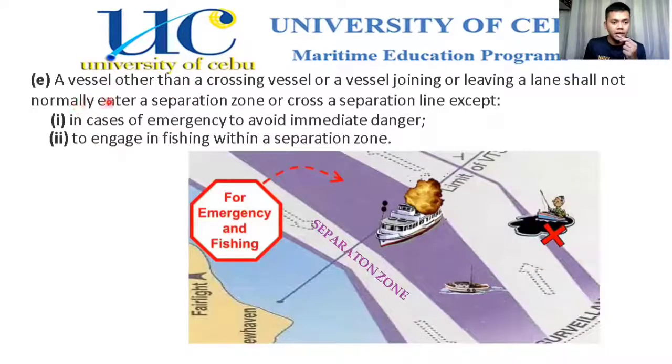Part E, a vessel other than a crossing vessel or a vessel joining or leaving a lane shall not normally enter a separation zone or cross a separation line except, subpart 1, in cases of emergency to avoid immediate danger. As you can see here, here is a vessel with a fire or explosion. And subpart 2, to engage in fishing within a separation zone. So here is a fishing vessel in the separation zone, other than the restricted separation lane.